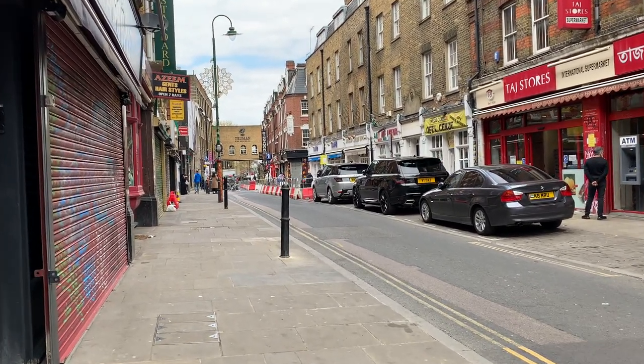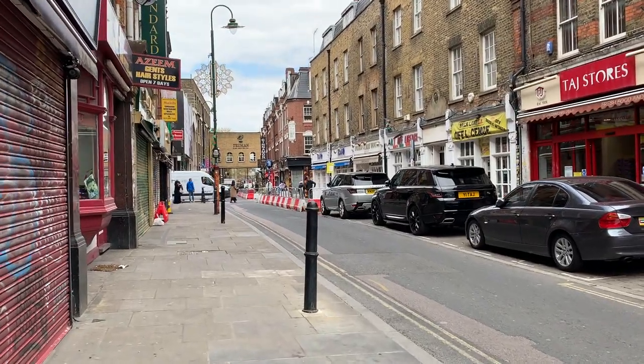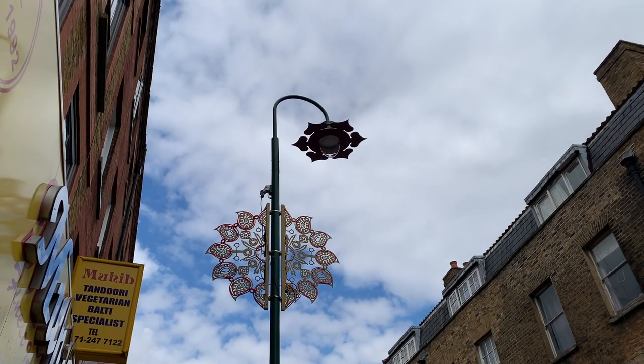Your next stop is Brick Lane, one of the most famous streets in London. You'll walk along here for a short period, but don't worry, you'll be back later to see more.